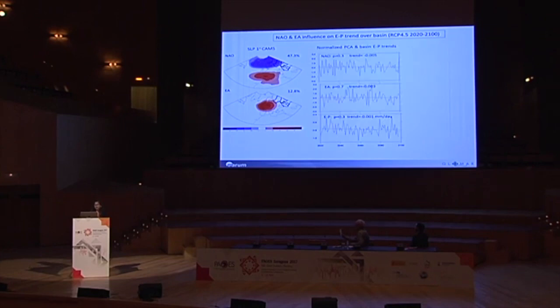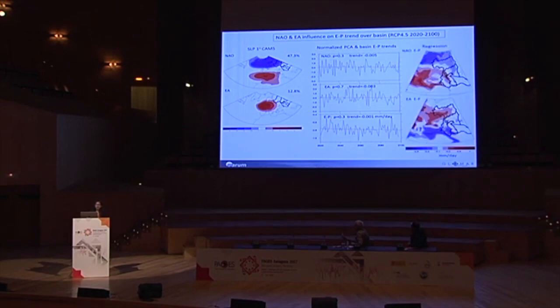The corresponding time series also shows a decreasing trend, but because we were not able to find any statistical significance, we were not able to say if there is a trend or not in association with this. To see the associated influence of the NAO and Eastern Atlantic on the E minus B, we analyzed patterns whereby, again, like in previous patterns at current stage, we have an increase of precipitation over the Volga and a decrease under the Eastern Atlantic. And this seems to intensify compared to the 1850 to 2000 time.